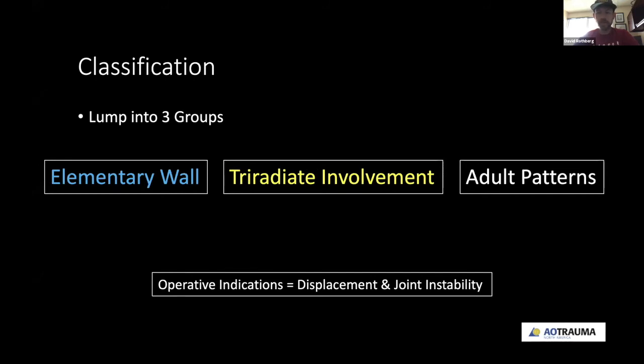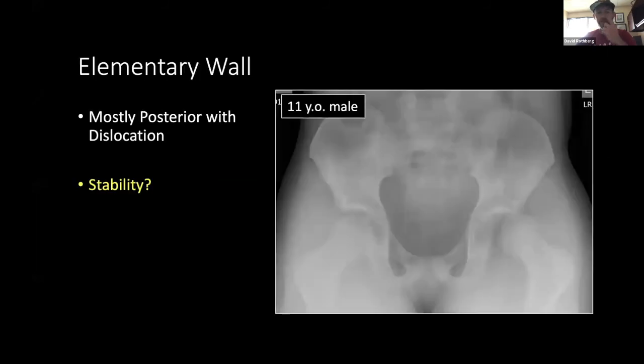And so once their triradiate is closed, we're not really talking about a pediatric fracture anymore. They tend to just be adult acetabular fractures. And so kids will get posterior walls, elementary anterior walls as well. And then the fractures that they have through the triradiate are either going to be anterior, posterior, or both based fractures through the triradiate, meaning either low anterior column, low posterior column, or T-shaped fractures. And I'll show you some examples of that.